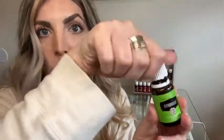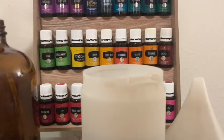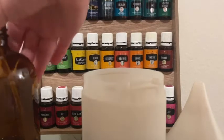Citronella Young Living Essential Oil is one that I use and helps so much. Citronella in general is known for that ability to keep bugs at bay. So instead of using a citronella candle when you're outside or a chemical-induced citronella, oh, and it smells so yummy. Slightly sweet and just a very citrusy fragrance.